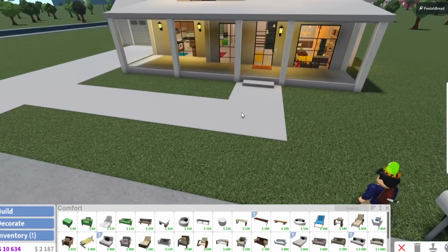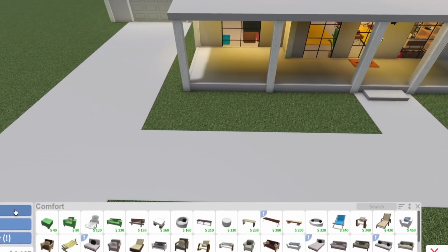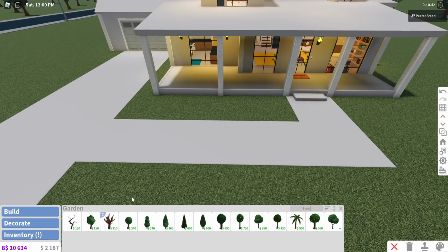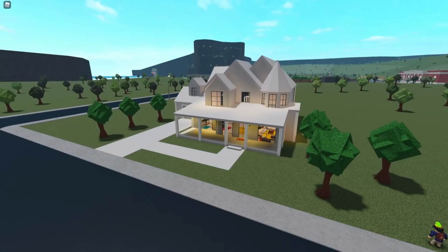We are almost done. I'm pretty much finished with the house, but we have only $2,000 left, and the rest of the money will probably go towards a bit of landscaping. Oh gosh, just a bit of landscaping. Not that much at all. Show you guys what it looks like.